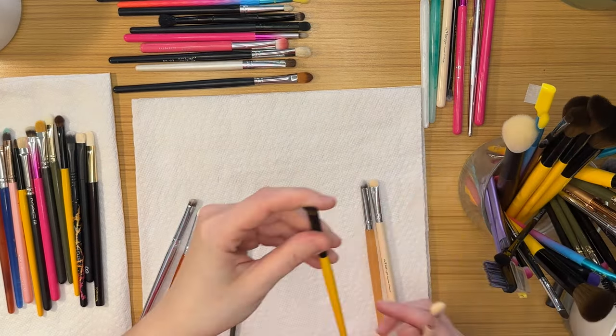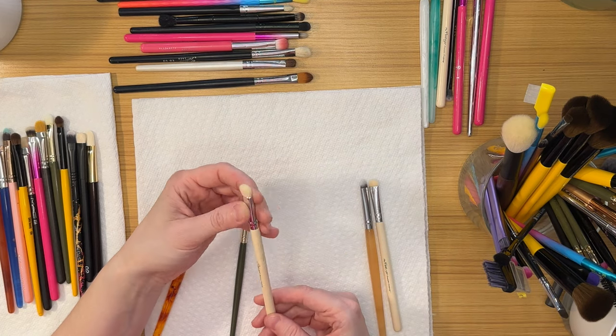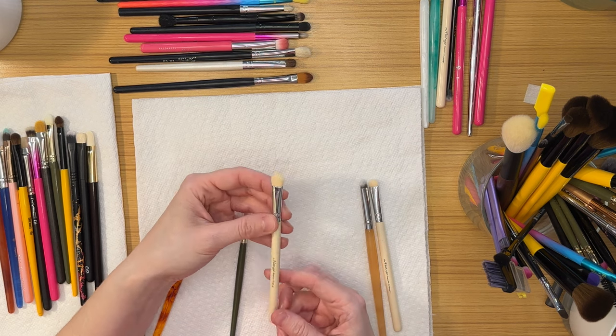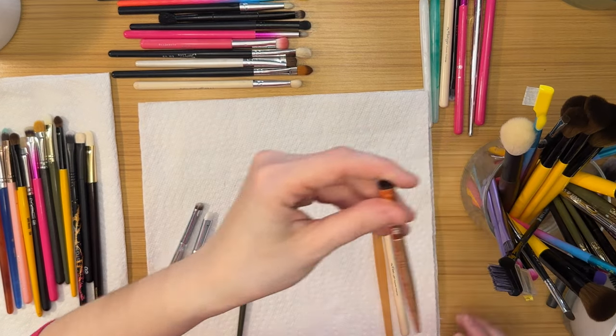Here's a couple of other ones. So we have the Singe 04. This one I feel like is neither here nor there. I don't think I'm gonna use this Vintage Cosmetics Company brush. I'm sure this was a subscription box situation.